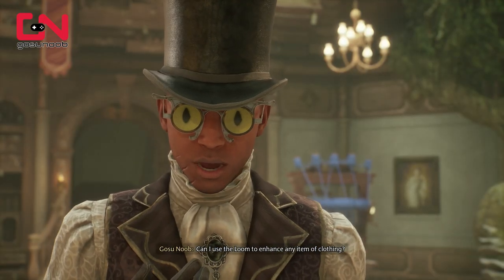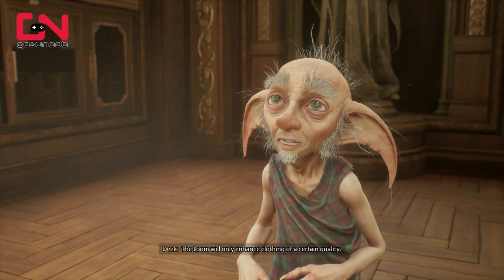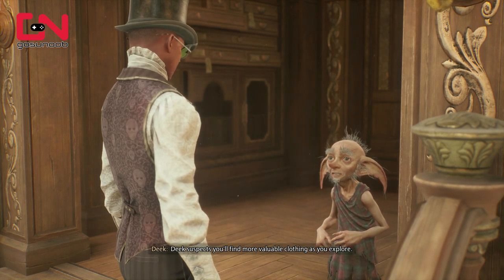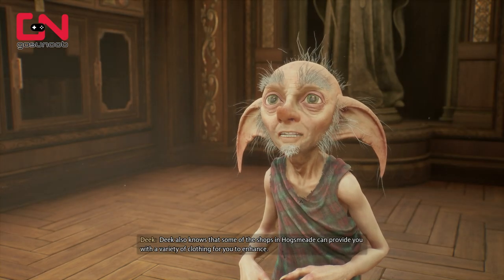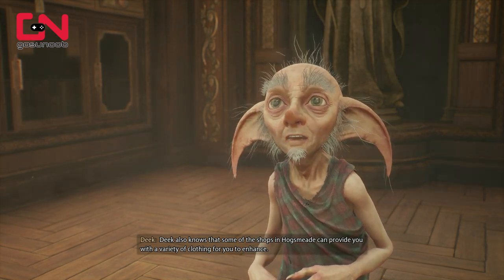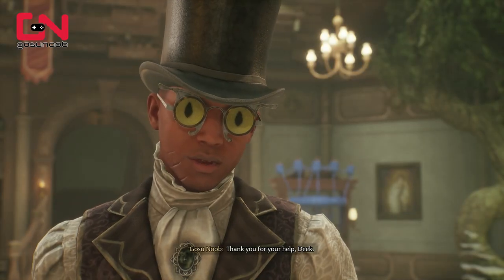Can I use the loom to enhance any item of clothing? The loom will only enhance clothing of a certain quality. Deke suspects you'll find more valuable clothing as you explore. Deke also knows that some of the shops in Hogsmeade can provide you with a variety of clothing for you to enhance. Thank you for your help, Deke.